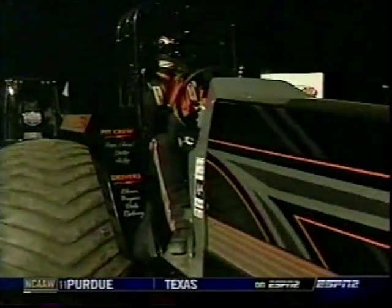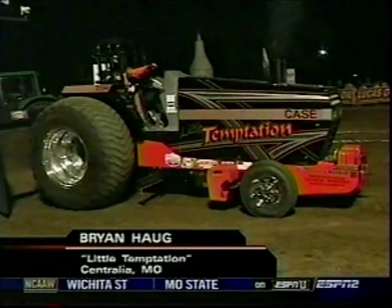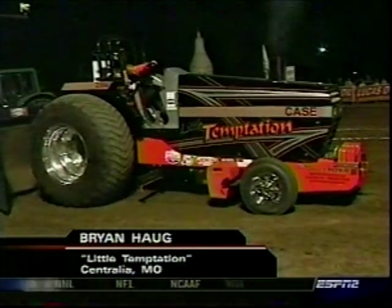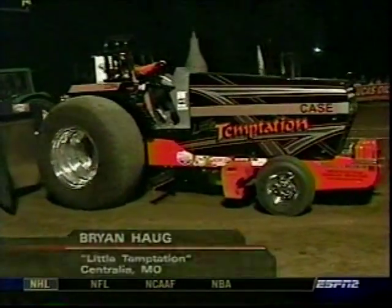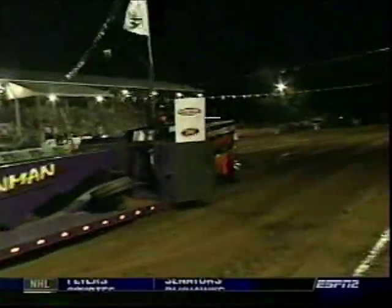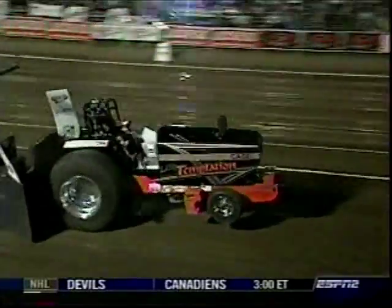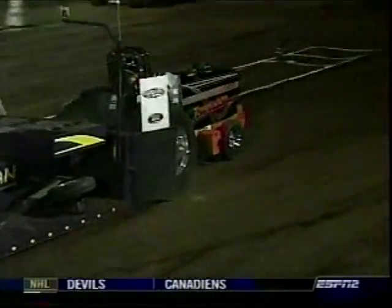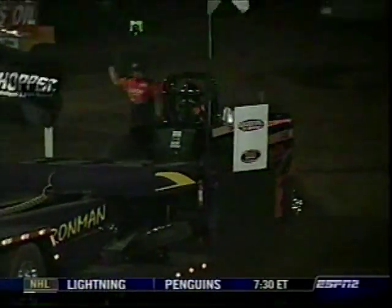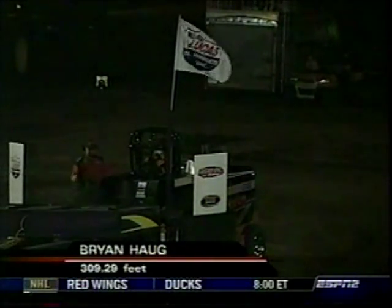Brian driving Little Temptation, and earlier it was the 305.50, that's 6 inches, and now Brian Haug says, I'd like to do a little bit better than that in Little Temptation. Weights out front, but you can see more up front just behind the front tires. An unusual position. I don't think we've seen that on many other tractors. It's working very well for him. You see him just tap the brake with his right foot. You just caught a glimpse of that to center up the tractor, and he does it very, very well.